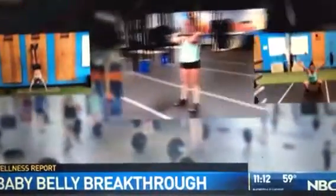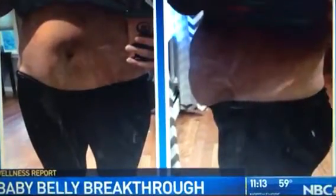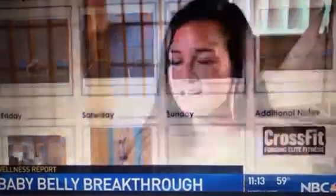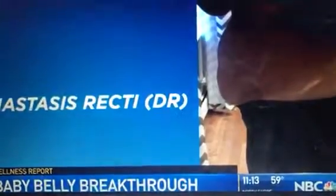Kimberly Emmerling is in the best shape of her life, but for years her stomach didn't match the rest of her body. "I looked like I was 9 months pregnant," even though she was doing CrossFit 5 to 6 days a week. "All the crunches, planks, anything that was thrown my way, I was trying to flatten my stomach." Turns out those were all the wrong exercises because she had diastasis recti.